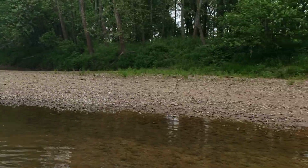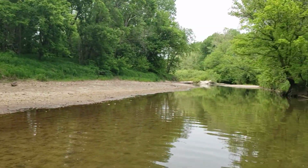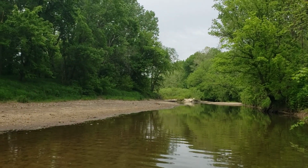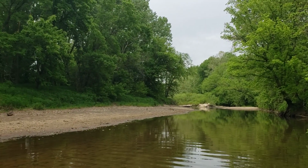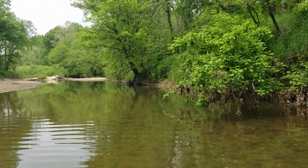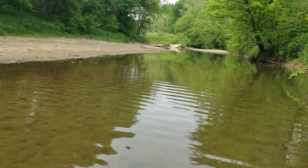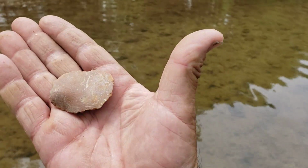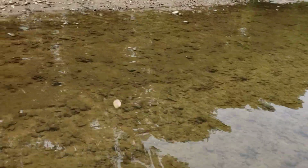But this is a really good spot. There's a bunch of paleo stuff down in this creek right here, and I haven't been here for a while. So right up here where this thing splits, it's a fantastic spot, and I found some crazy stuff there before. So we're gonna walk in the water up to that spot and see what we can see. I found this little flake thing right here before I turned the camera on, but I don't think it's nothing, so we'll put her back.